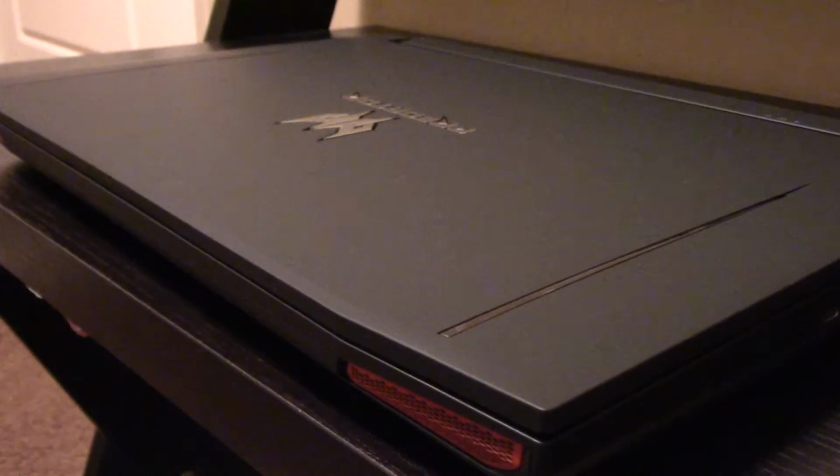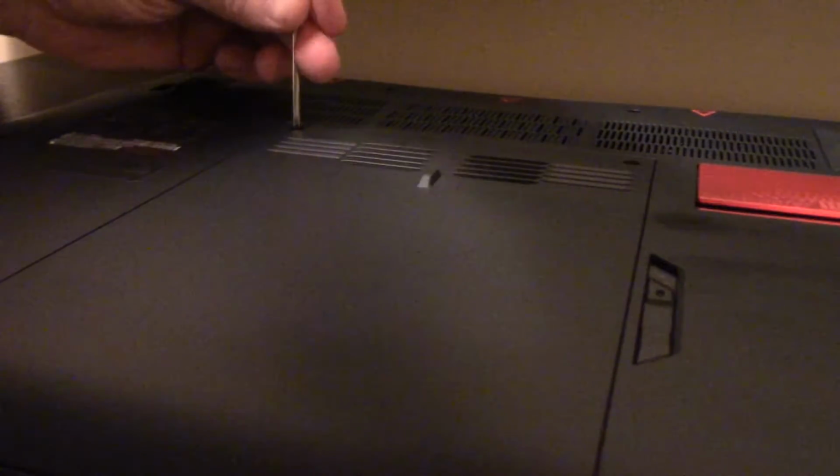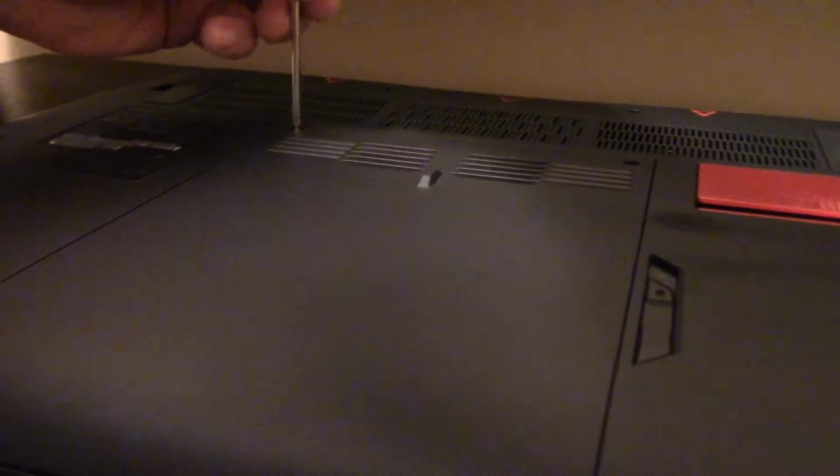If there is any negative to the Predator, it is the weight. Clocking in at just 8 pounds or a little bit south of that, that is heavy for a 15-inch laptop.